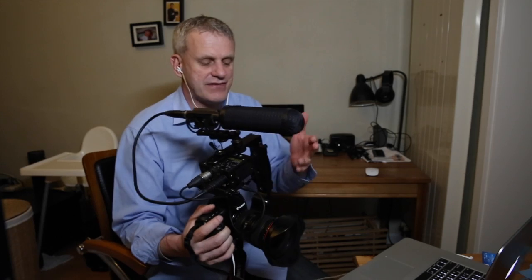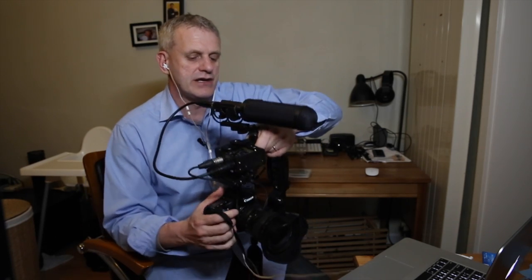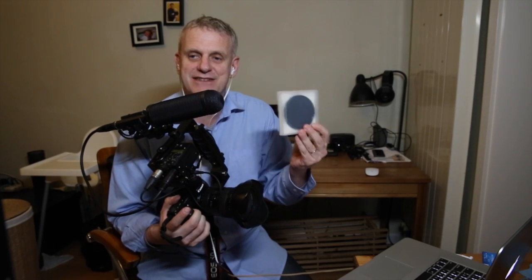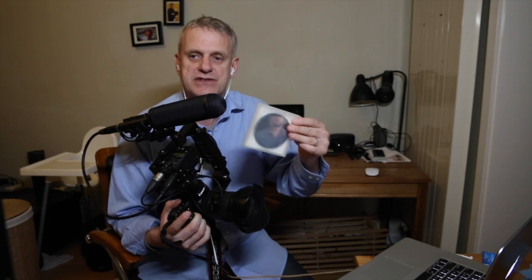And then you have the handle on the top, which means that you can hold it for going low and up. You have the monitor built in on the back, which I'm presuming will flip out so that you can see up and down. And you have the built-in neutral density filters. For you, it's just a flick of a switch. For me, I have to screw this onto the front of the lens every time I go in. And if I'm going inside and then outside a lot, that can be a real pain to do.